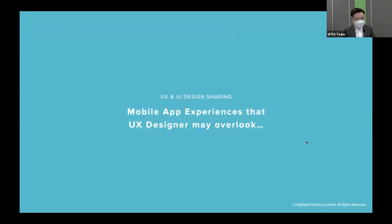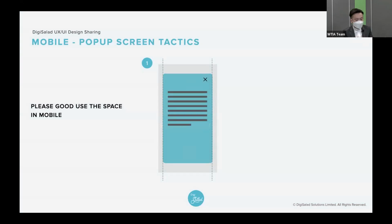I would like to share some mobile app experience that user designers sometimes overlook, and even the product owner may mix up website and mobile app behavior. That's about pop-up screen tactics. For example, sometimes we show a pop-up screen to highlight some message or important information, but this is one behavior that mixes website behavior into mobile apps.